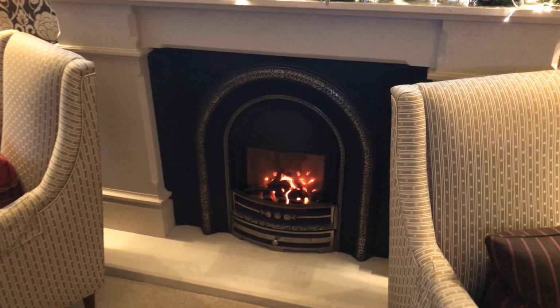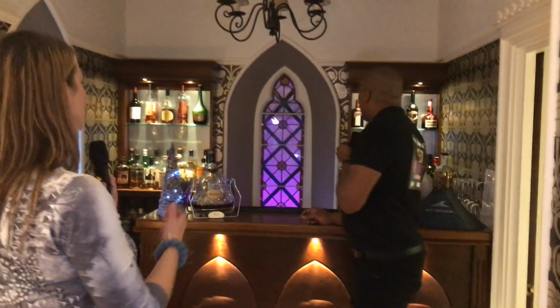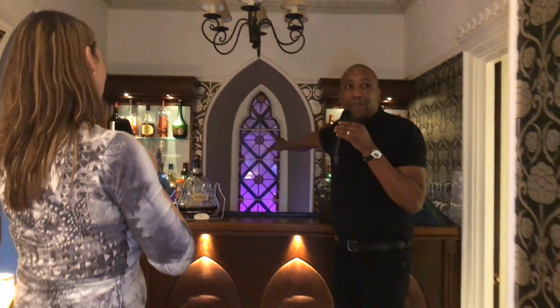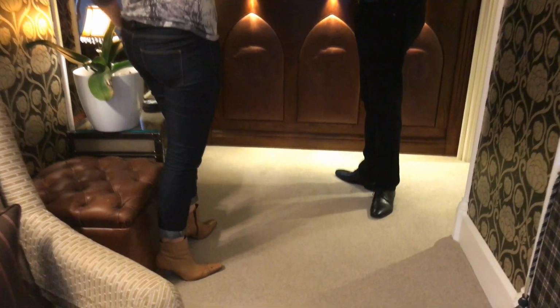It looks amazing. The bar is amazing as well. Yes, the stained glass with the purple coming from behind it. Is that another little LED nod? A little LED light behind that. That's an original window, because obviously this was the original part of the building. I love original stained glass. I think people should do their best to always keep hold of it, because it genuinely looks amazing. It's just about enhancing the features.